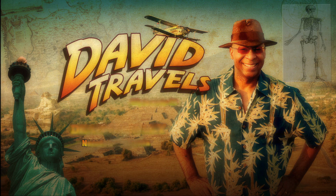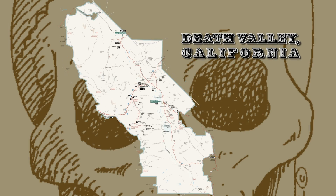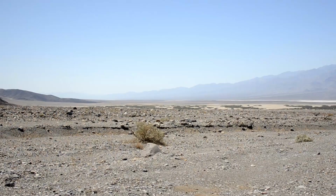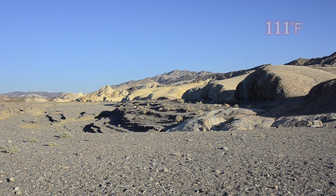This time, I'm in Death Valley National Park in California. Death Valley, situated in the Mojave Desert, is the lowest, driest, and hottest location in North America. Death Valley is one of the best geological examples of a basin and range configuration. You can see basins 282 feet below sea level and 11,000-foot mountains.